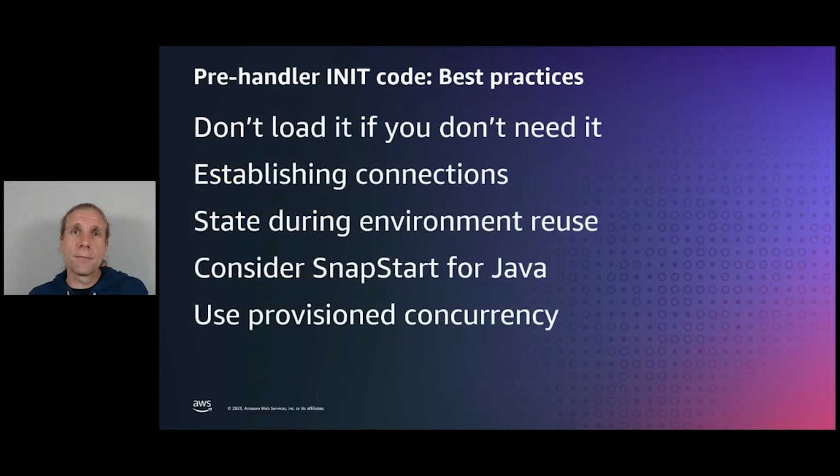So what else can you do to optimize your cold starts? There's, of course, the optimizing dependencies, but the big picture is don't load it if you don't need it. This is, of course, optimizing dependencies, but actually everywhere. Avoid loading something you don't need to. That pre-handler code, the initialization code, is great for establishing connections, but also then be prepared to then maybe handle reconnections in further warm invokes.